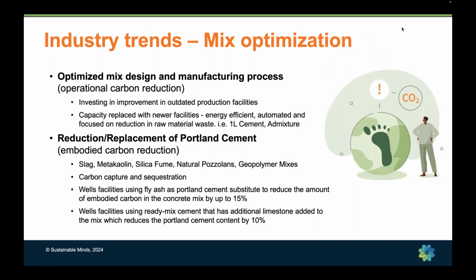Go ahead. Industry trends. We talked a lot about mix designs, and Tarek talked a lot of that as well. We are constantly looking at R&D, and we do a lot of work in our labs. We test everything from the 1Ls to the admixtures. We're looking at many different pozzolans, and not even just the ones that we have listed here with metakaolin, but we've also partnered with some other sources through the universities, looking at different products and different ways that they're looking to advance that technology as well.